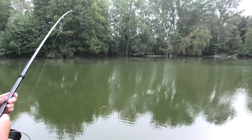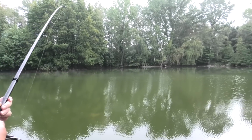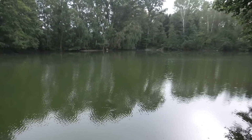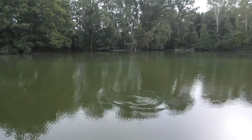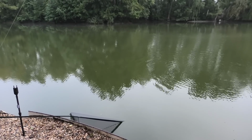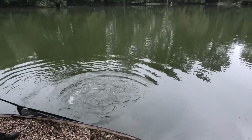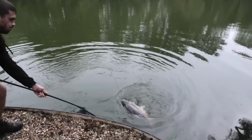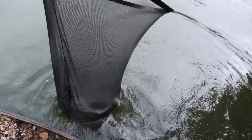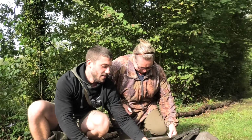Bend that rod a bit more, darling. That's it. Definitely a mirror, isn't it? You only just said you wanted to get a bite, didn't you? You asked me, you shall get. Go on, put that net under, Will, and then just go for it. That's it. Go on, have him. Oh yeah, it's not bad. Not too bad. Bosh. This is why we come to Lac Soupir.